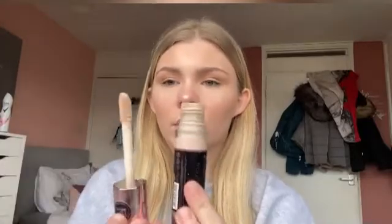This is in the shade C1. It looks like this. It's got a massive doe foot applicator. It's so good. Again, very full coverage. It is good at highlighting your under eyes. Sometimes I use it with foundation, sometimes I don't. Sometimes I use it to carve out my eyebrows if I'm just having a day where I'm just filling in my brows.